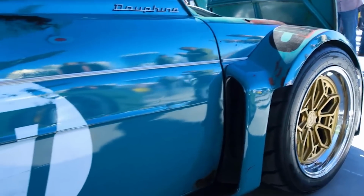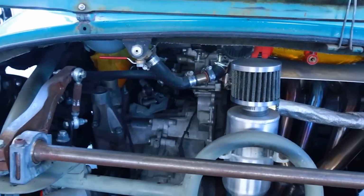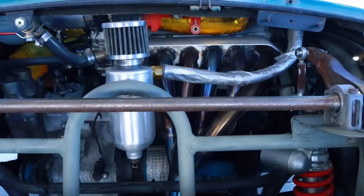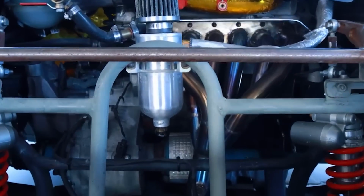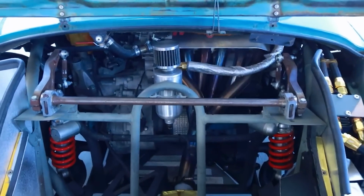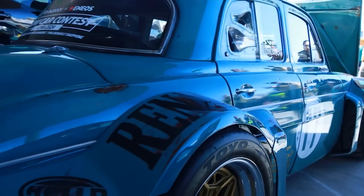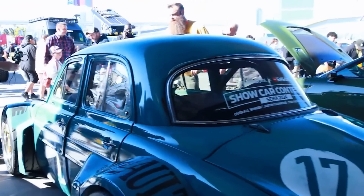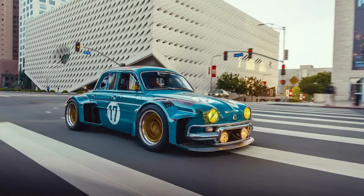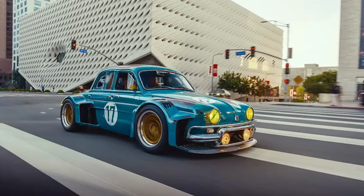In its original form, the Renault Dauphine was a car built for one purpose: to provide cheap transport to the masses. It was practical, economical, and about as exciting as watching paint dry. But La Brute, this is the exact opposite. It's loud, aggressive, terrifying, and utterly brilliant. It takes everything the Dauphine was meant to be and throws it out the window, replacing it with raw power, advanced engineering, and just the right amount of insanity. If Renault had built this version of the Dauphine back in the 60s, we'd probably be talking about it in the same breath as the Porsche 911 today. But of course, they didn't, and that just makes Justin's custom build even better.